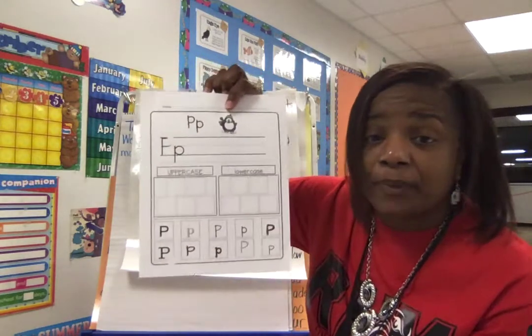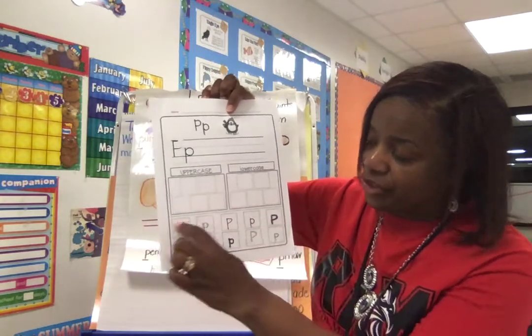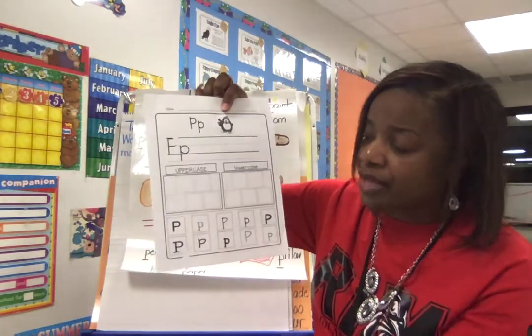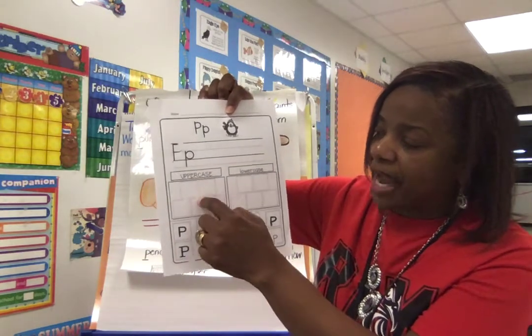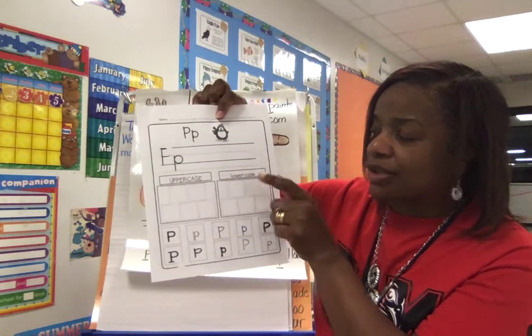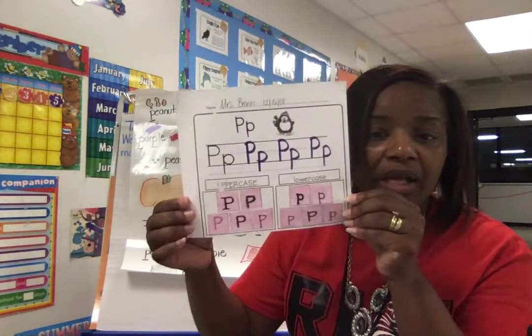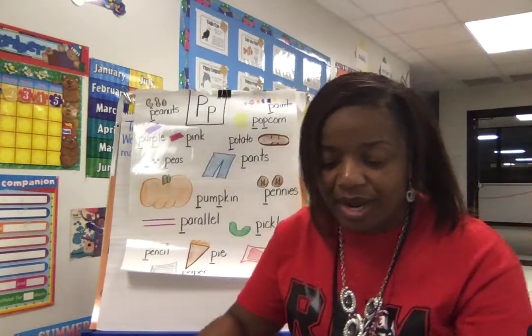But they're not all uppercase and they're not all lowercase. You're going to color them. You're going to cut straight across and then cut out those squares. 4 sides, 4 vertices. They're all the same size. And then uppercase P, capital big P, this side. Lowercase little small p on this side. And boys and girls, quality is what I want. And take a look. They're my uppercase P's. They're my lowercase p's. Great job.